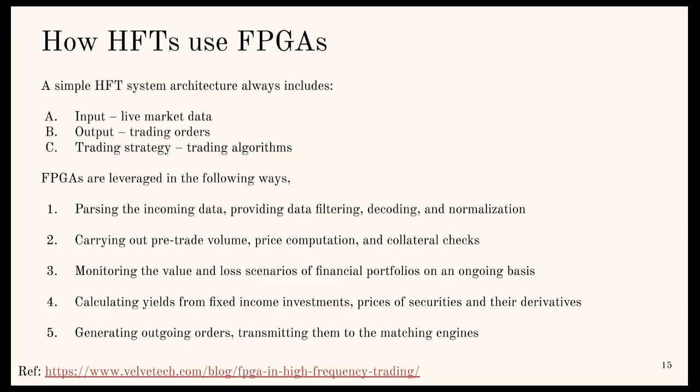The ways in which FPGAs are leveraged include parsing the incoming data, providing data filtering, decoding, and normalization. This is on the input side. It also performs pre-trade volume and price computation and collateral checks. It also monitors the value-at-risk and loss scenarios of financial portfolios on an ongoing basis, which is sort of a recovery mechanism. Also, it calculates the yields from investments and the prices of securities and derivatives. And finally, it generates the outgoing orders and transmits them to the matching engines.